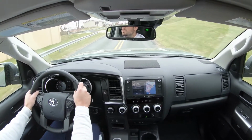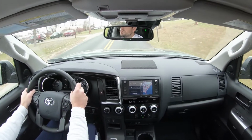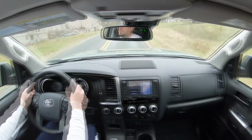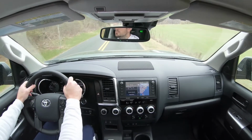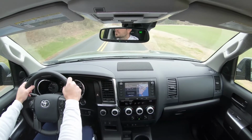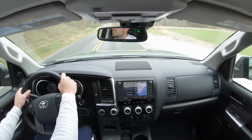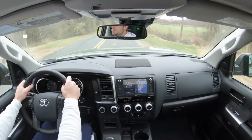Definitely feel like this would be a nice long road trip vehicle, going down to Ocean City or something like that. So definitely no issues with ride quality. Steering feel, it's pretty much as expected. Honestly, I would say it leans towards more of a heavier weighted steering wheel, which for me at least is a good thing. I do like a heavier weighted steering wheel, but overall it's pretty much as expected. Not too loose, not too heavy.